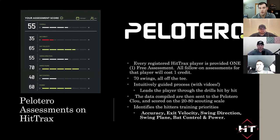I like it. So you get all of these assessments. That's really the first step everybody does. They do this assessment and you see on the left side of your screen, that's the assessment score. Again, each number is based on the 20 to 80 scouting scale. And you can see efficiencies. I think you guys like to refer to these at this point as the hitting priorities, right? So we can identify what are the priorities that we need to focus on, like Chris was saying, to build yourself as a complete hitter.